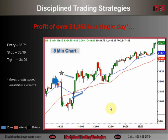Target 1, a quick pop to the high of the day for target 1. Target 2, intent was to hold to the end of the day. I got shaken out by a couple of cents right there on a little trail stop. Pretty close to the high, but it did pop all the way to 34.77 into the close, so I missed a little bit at the end there.